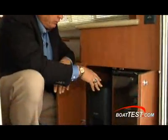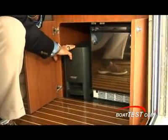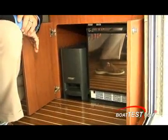At first glance, you might think there's limited storage space on board, but they really have taken advantage of every possible nook and cranny. Under the settee, under the island bed, and even underneath the power panel here in the corner, where they have the sound system and subwoofer, as well as the ice maker.